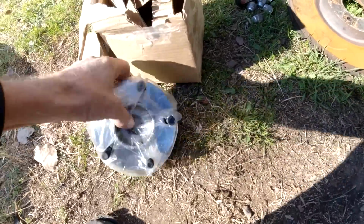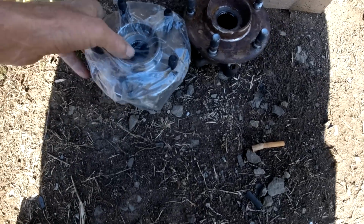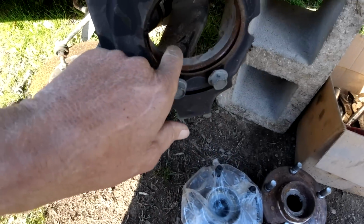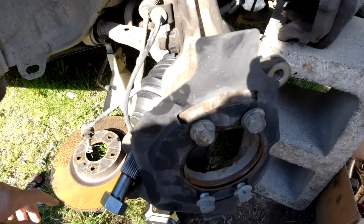There's a new hub here, 38 bucks. I think it was 40 bucks with tax and everything. But yeah, that's it, and we'll pop that on there. The 4 bolts, slide the axle in, put everything together. We'll test her out. So I'll be back.